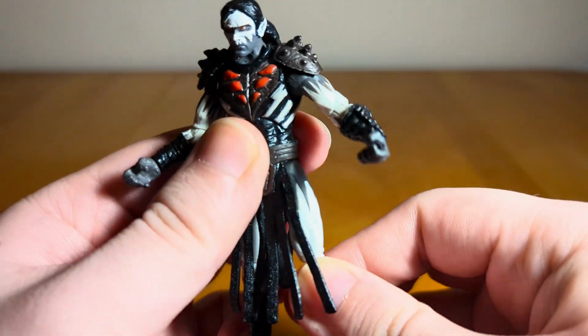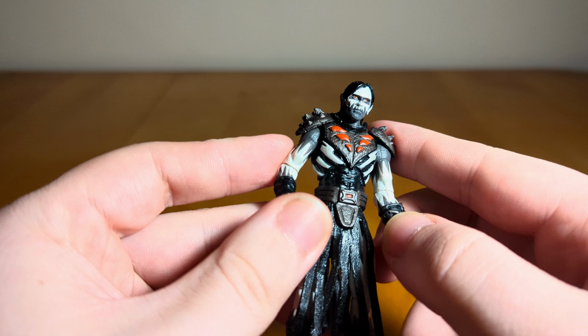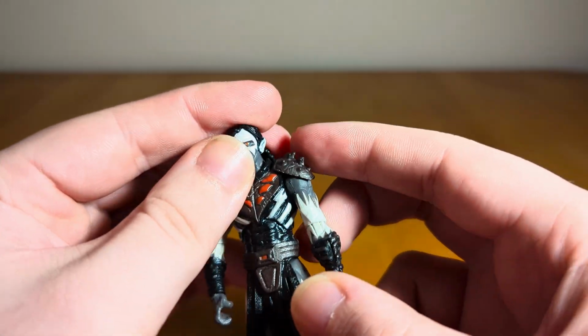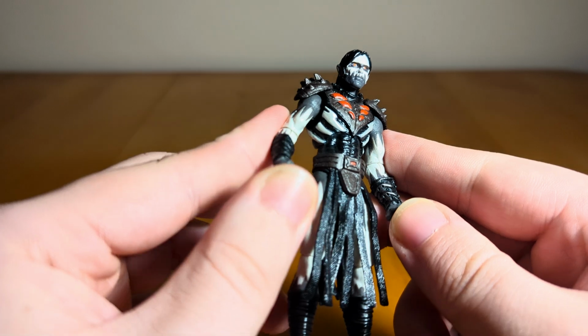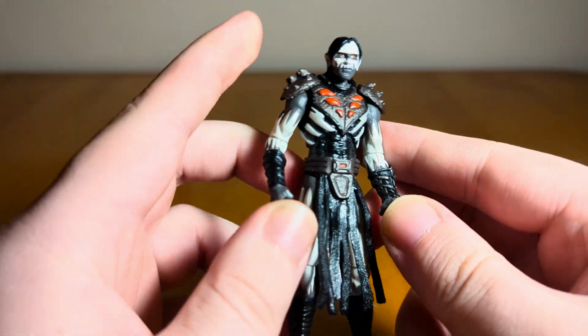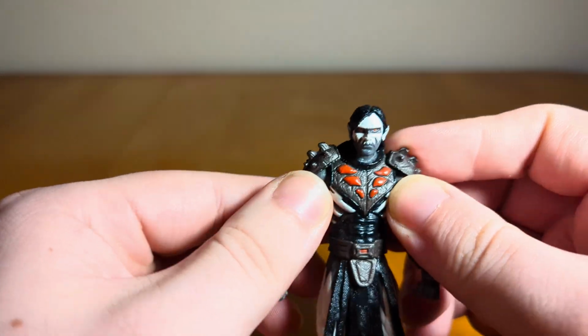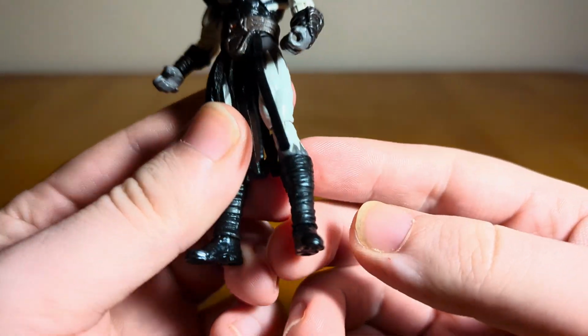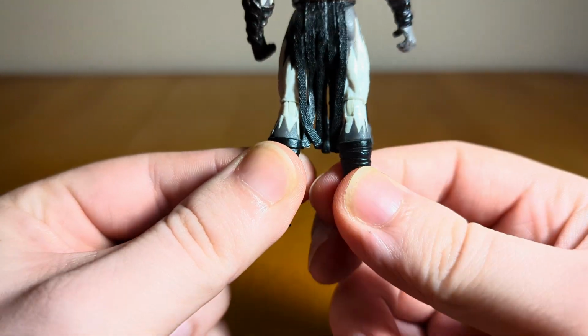Nihl's design is pretty unique. I don't know what his base skin tone is. My guess is it's the dark gray, and then the tats are the white, but maybe the tats are the gray and his skin tone's the white, or maybe both colors are the tats. I'm actually not sure. But you've got some standard looking wrap boots on the lower part here, which look nice.